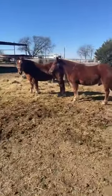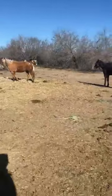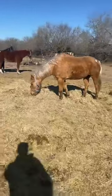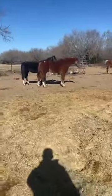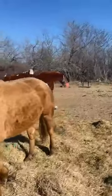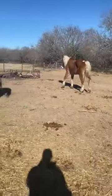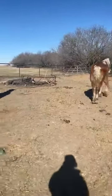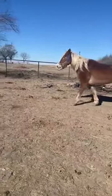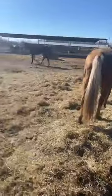Here's a little team of halflinger ponies. Both geldings. Got a paint. It's a pretty Palomino gelding. He's just going to be a quarter horse. It's going to be a Belgian cross, maybe a Morgan something cross, some kind of crossbred horse. This Belgian mare over here, she's only 11 years old, but she's got a bad eye. Her right eye is, I guess I'm just gonna say it's gone. Palomino quarter horse.